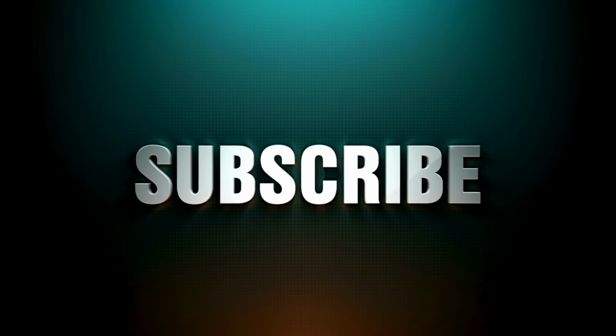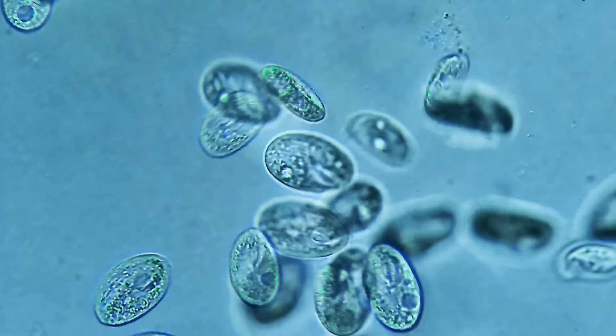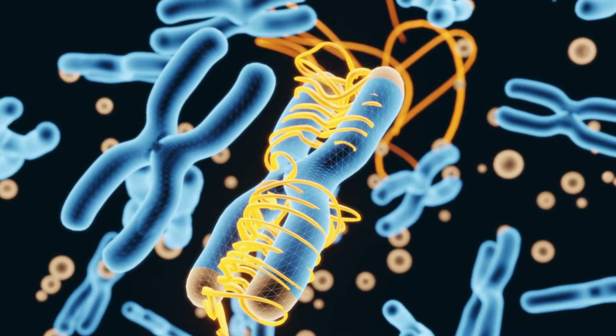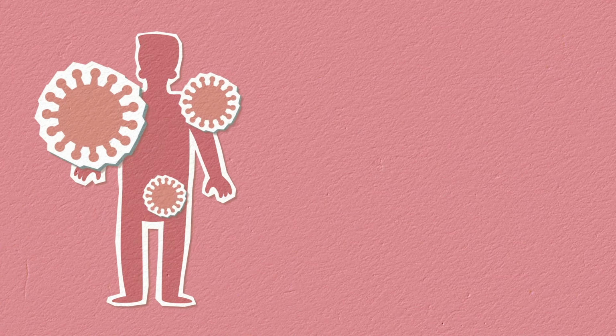Every day, our bodies are exposed to countless microorganisms, many of which can cause disease. Thankfully, our immune system is always on guard, ready to protect us. But how does it do that?